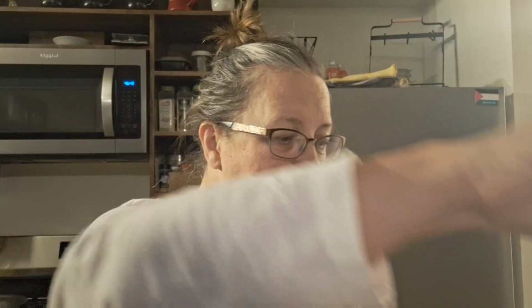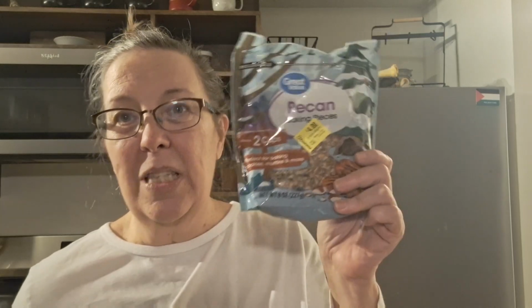All right, so we have the laundry detergent, the apple cider, the actual apples. I'm going to go with the cheese. I love that cheese. And this time, I'm going to go with the 2 cups of pecans. So that's what I'm going to go with.